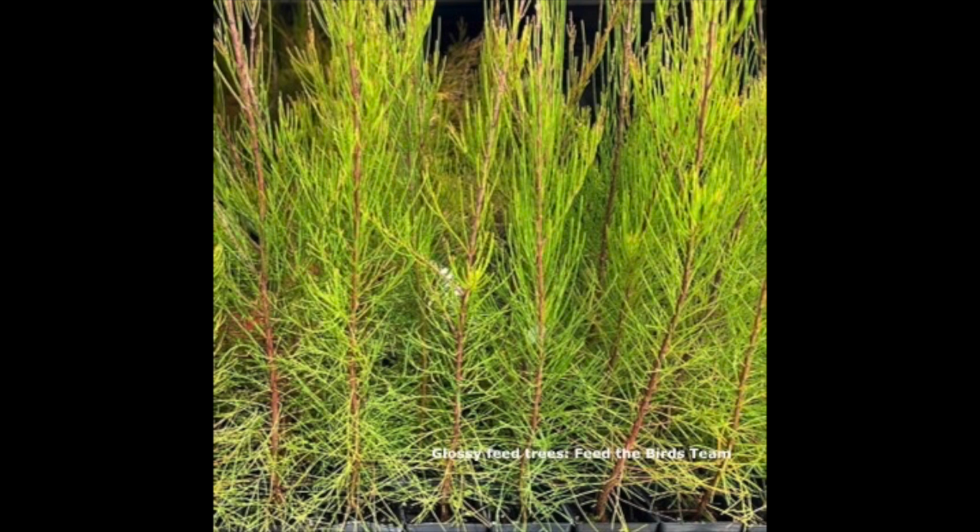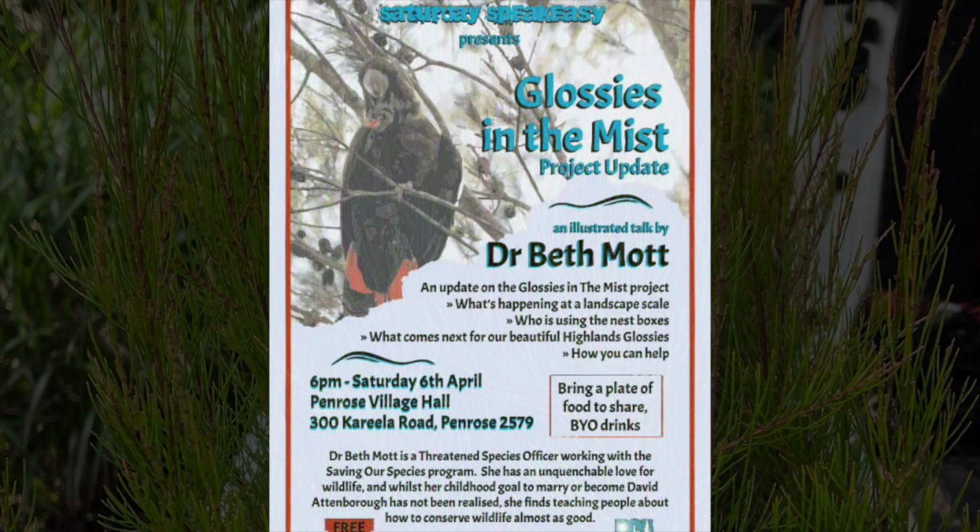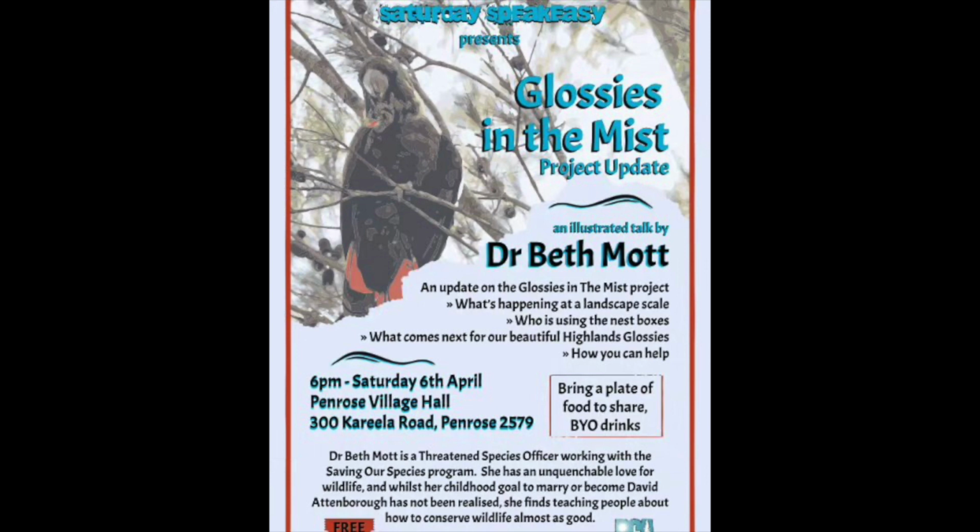The other part of the project is a big planting project for glossy black cockatoos. There's been a number of plantings. Various groups are propagating the feed trees for glossy black cockatoos, and we have got available about 1,000 trees at the moment for planting. So the handouts for those trees are, the first one is on the 6th of the 4th at Penrose Community Hall at 6:30. There'll be a talk there about glossy black cockatoos and a tree giveaway.